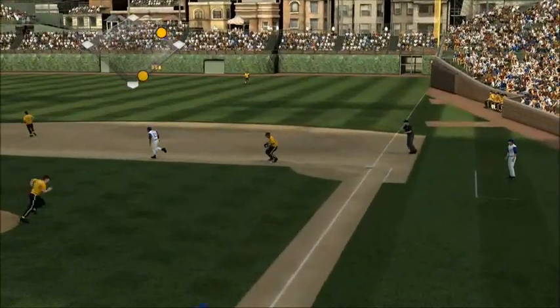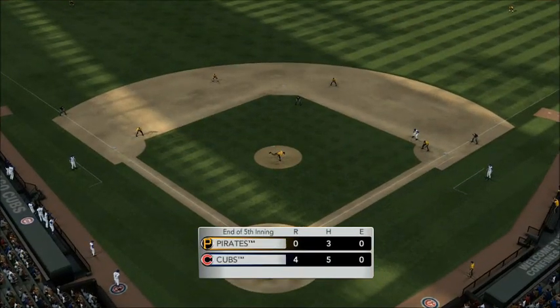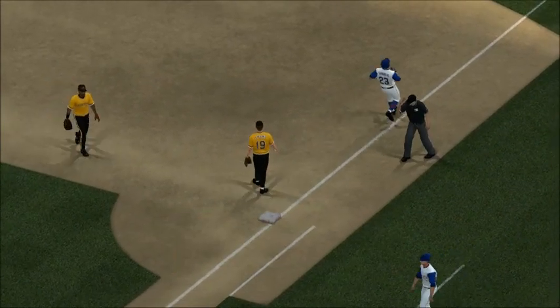A smash to first. Over to second for one. And two. They got both of them that time. No runs, one hit, and no one left on base. Cubs 4, Pittsburgh nothing. Another chance for the leadoff hitter coming up in the inning.